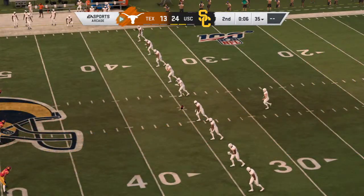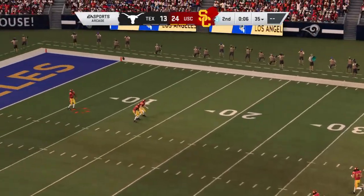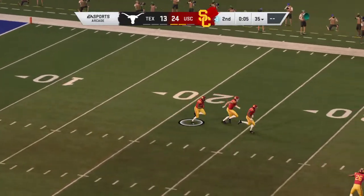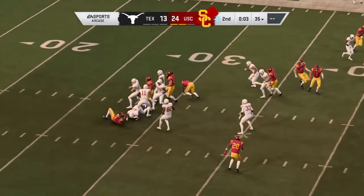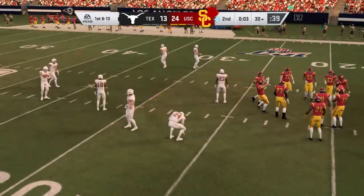The kickoff team on the field now as they will send this one away. This one taken just inside the 10. And a nice return sets him up pretty good here at the 30-yard line.